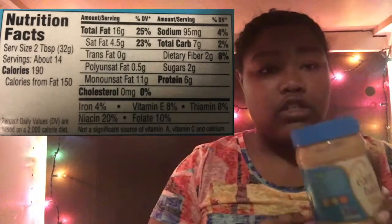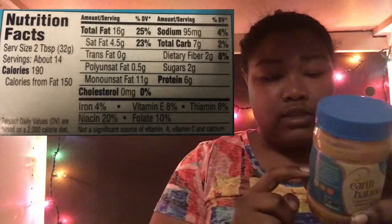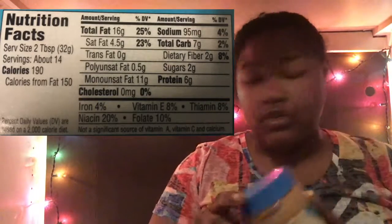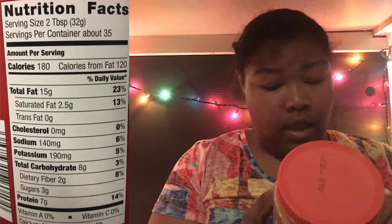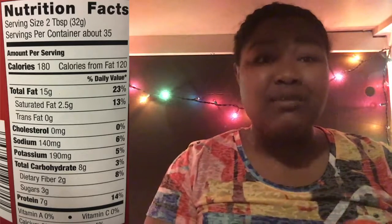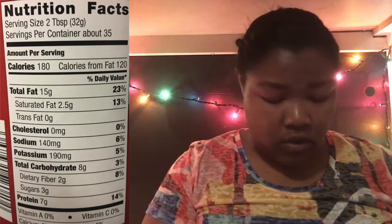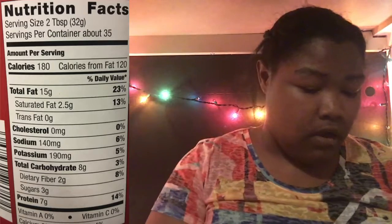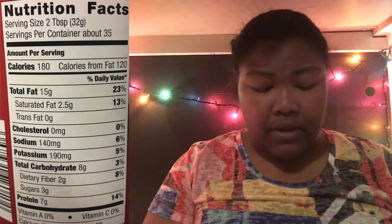And so for this nutrition label for Earth Balance, it's 6 grams of protein and 2 grams of sugar for 2 tablespoons. Now when we're looking at this creamy peanut butter, we have 7 grams of protein and 3 grams of sugar. So I guess they both went up 1. I'm actually still fine with this because it still went up. If we look at the carbs, there's 8. So everything basically just went up 1 for the creamy peanut butter.